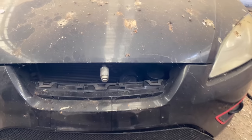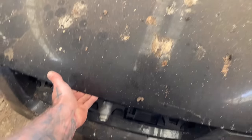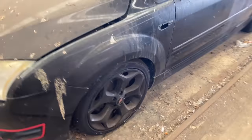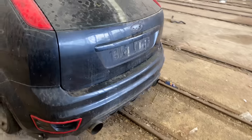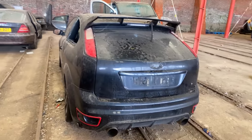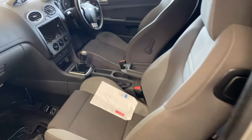I don't think we're gonna be able to open this. You need the key to open this. The barrel's been pulled out, so I'm guessing that's a no-go, but that to me looks like a real ST. It's got all the right bits on it. In fact, I'd put money on it that was a real one. And what about this one? Again, it's got all the right bits on it. It's got the right interior.